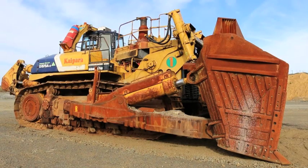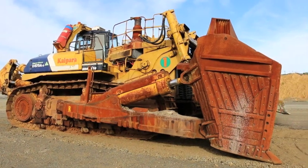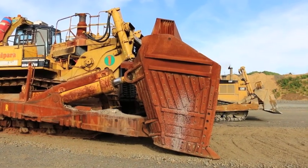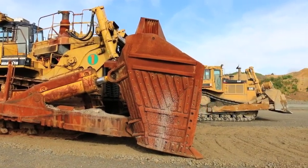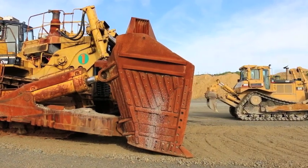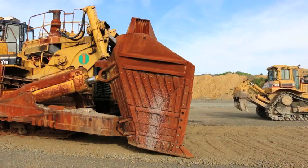Here's the 575 Super Dozer put back together, and it's in working order, ready to go. Going past on the other side of it is the modern Caterpillar D8, just to give you a sense of how big this machine really is. It looks like it's just multiplied.